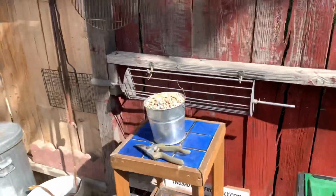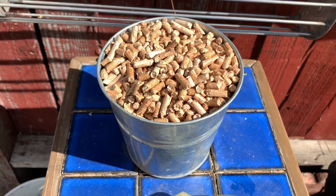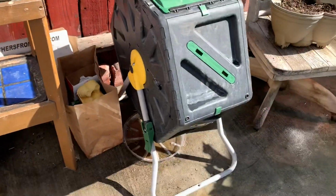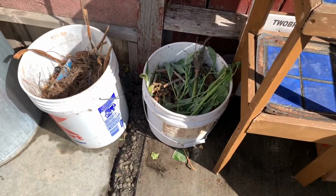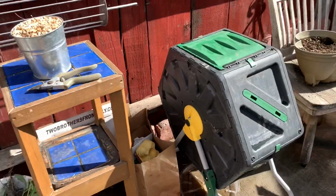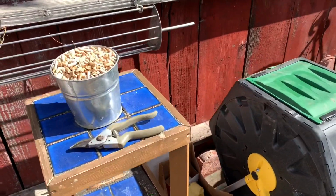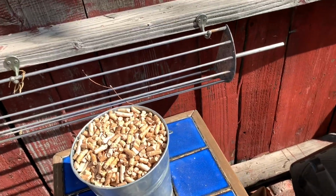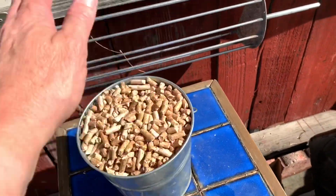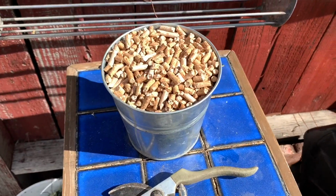These little pellets are just little equine pine pellets, and you put them in your composter. They act as a brown, so if you find you've got too much green, your yard waste, your coffee grounds, things like that, anything green, and you need to balance out your nitrogen and your carbon, you pop in a few of your little pine pellets, and it really, really helps. So that's a little tip I learned on a video.